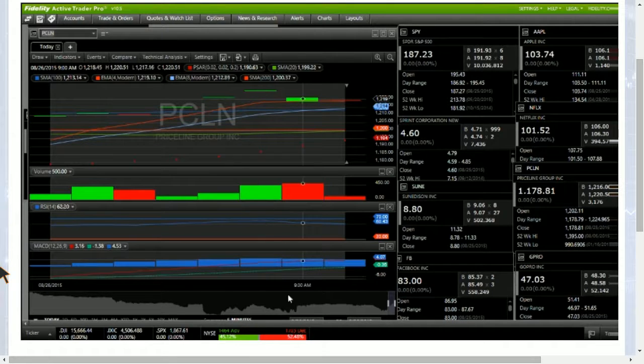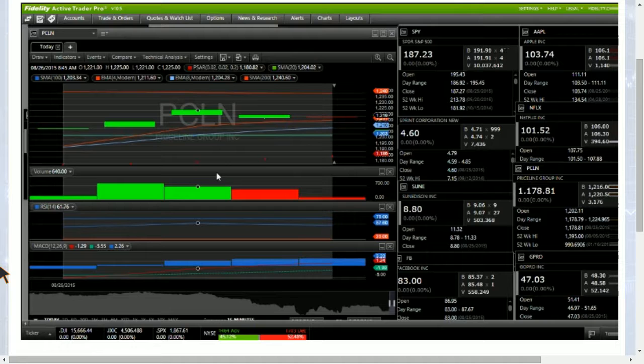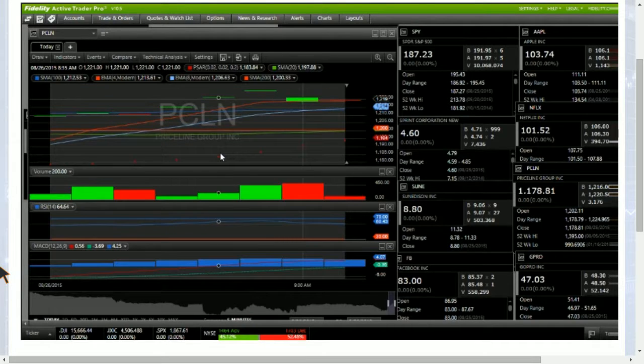PCLN is the same on the 5-minute. We are above those key support levels. And on the 15-minute, we are still below the 200 period moving average support, but we still have the 15-minute 100 period moving average support of 1203. And that lines up pretty closely with the 200 period on the 5-minute of 1200. So still seeing that 1200 psychological support, and now there's some moving average resistance or support to back it up as well.